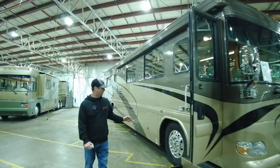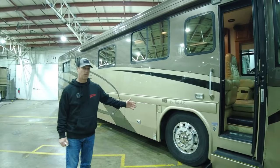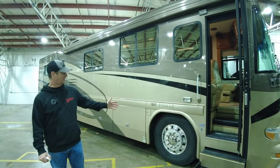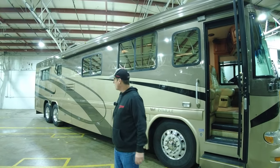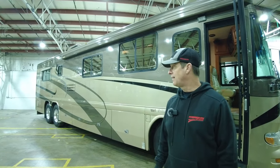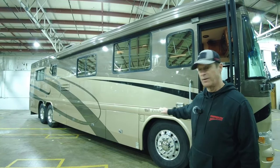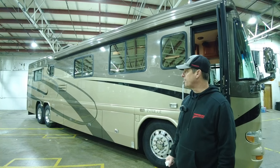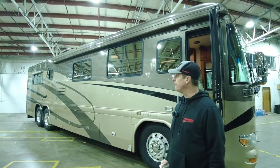With all the Country Coaches starting in 2000, they went to independent front suspension. This has a 50 degree wheel cut. Also, what's really cool about this coach is that it has a tag axle. The tag axle is going to give you more net carrying capacity. It also allows you to turn the coach like a 36 footer because your wheelbase is much shorter. So if you're looking for a coach that has an incredible amount of maneuverability, this is the coach for you.